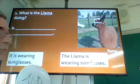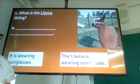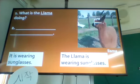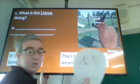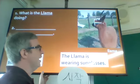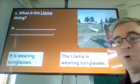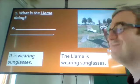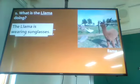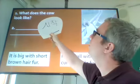What is the llama doing? So we've got two choices. It is wearing sunglasses, or the llama is wearing sunglasses. So which one? One, two, or both? Both. Both, yes. All right.